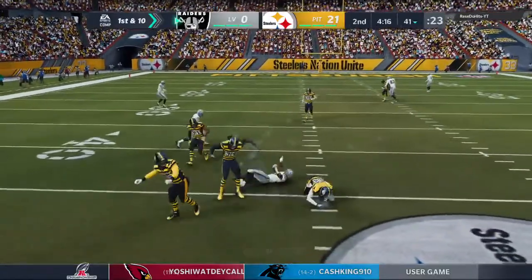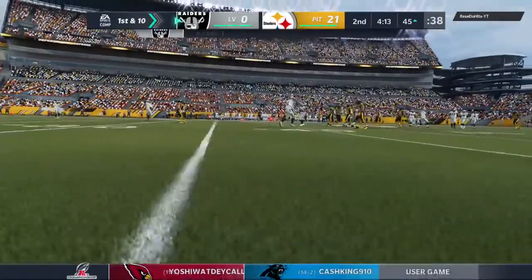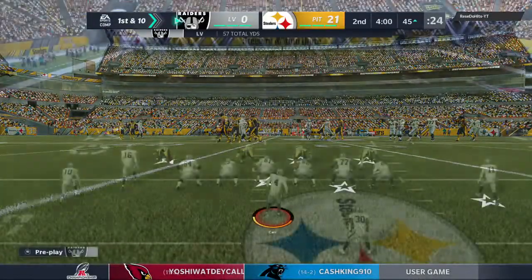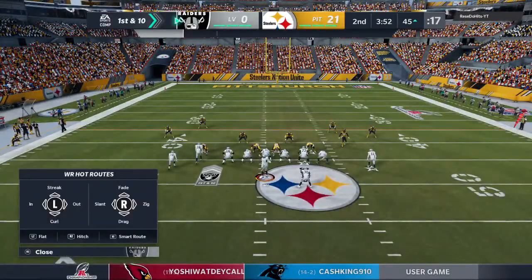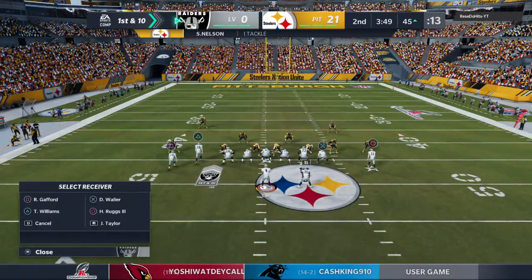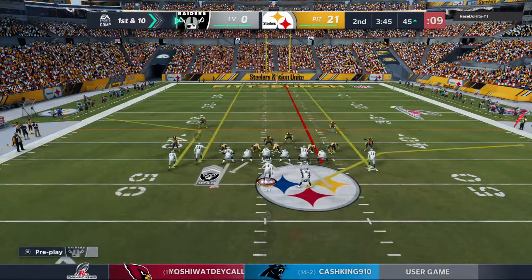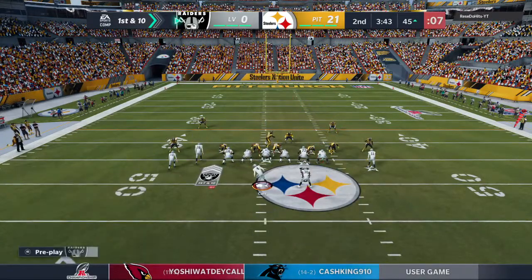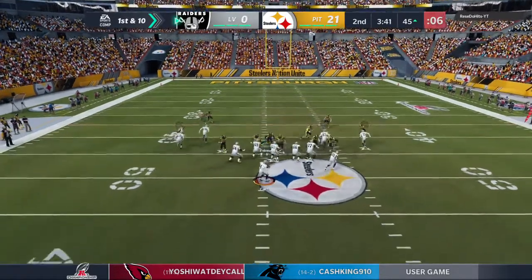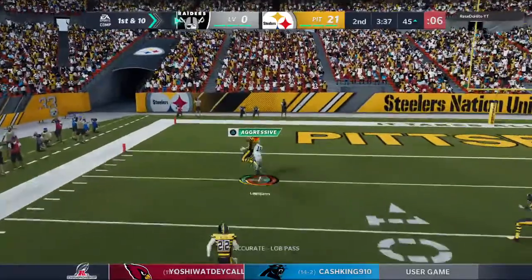Carr completes it, and he'll be corralled out across midfield down to the 45. 14 yards is the pickup there at a Raider first. This offense finding its legs now. Here's another 1st and 10. Working from the gun, it's Carr. He's airing it out for Williams.